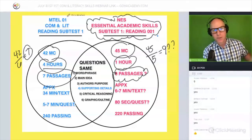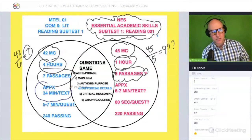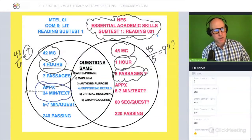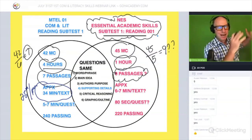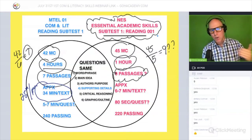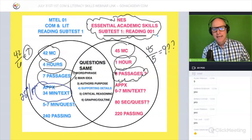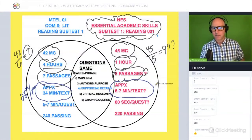Well, the Communication and Literacy MTEL 01 exam would give you about 34 minutes if you had the full 4 hours. And if you had only 3 hours, how much time would you have? 25 minutes per passage, right? So if you had 4 hours, you have 34 minutes per passage. If you have 3 hours, you have 25 minutes. Whereas the new Essential Academic Skills Exam is 6 to 7 minutes per passage. Team, do you got that?